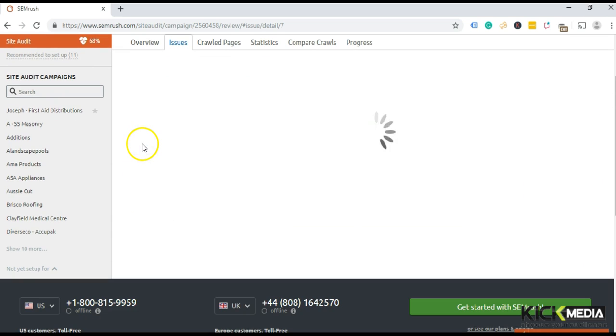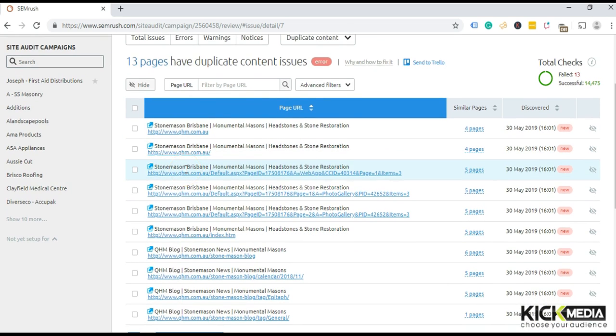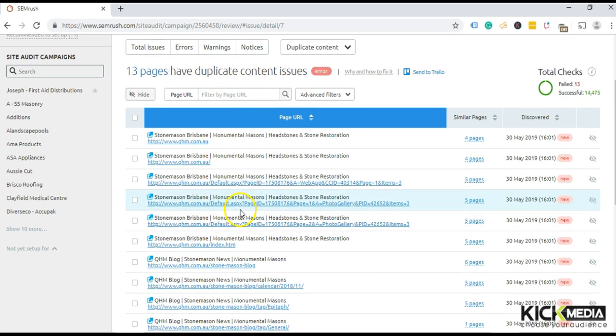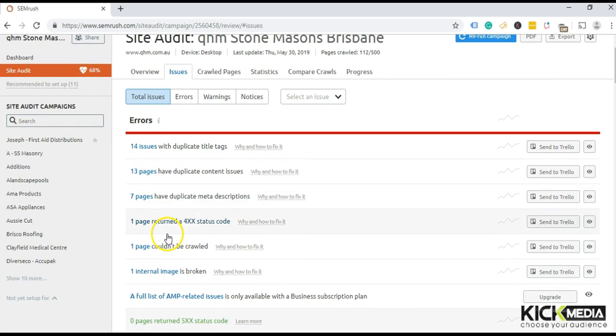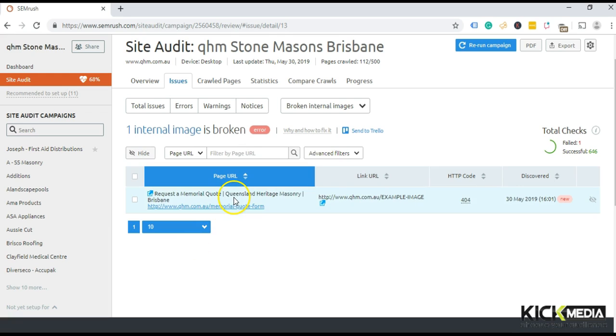Content, is that the same? 2 lots of 7. Okay, yeah, so that's the same issue again. Just a couple of settings in the website would fix those up. Okay, and one page may have just had an issue, and one image is broken on the website, so that just needs to be tidied up.